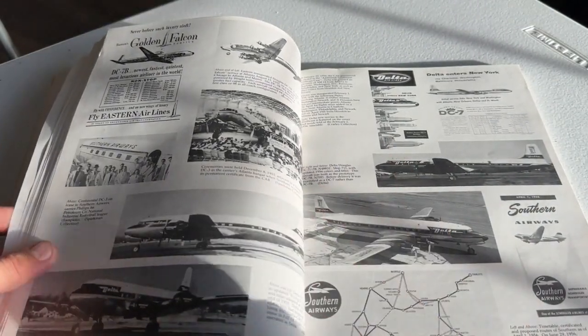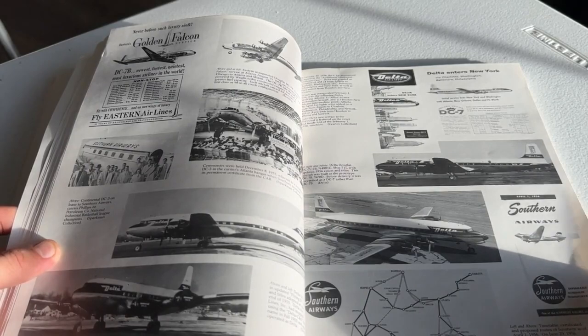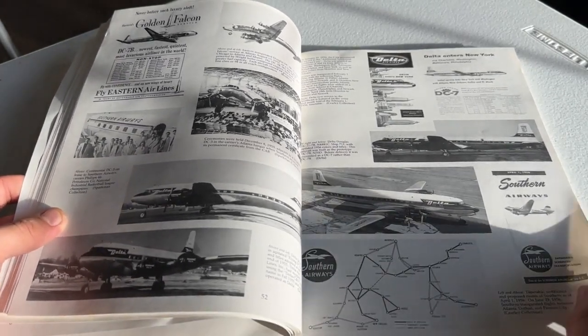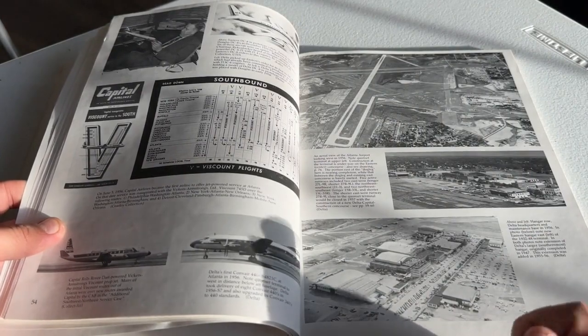The Golden Falcon making its reference here. You can see more Delta DC aircraft. Delta enters New York, which is really cool. DC-7 really carrying at this point. Here's that same concept I was talking about previously down here. KATL Airlines obviously had a pretty solid establishment here, so you can see that.